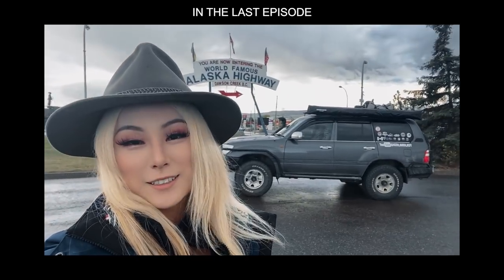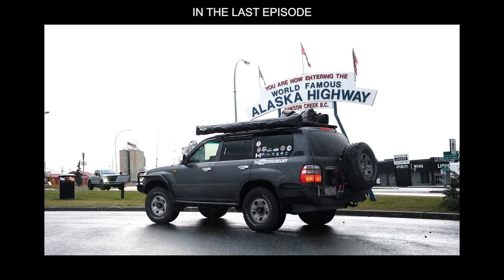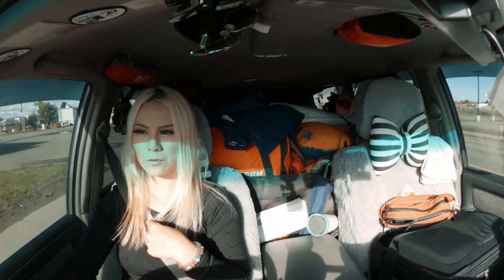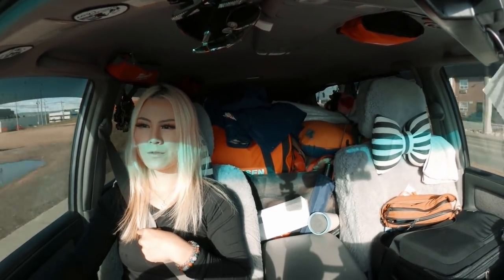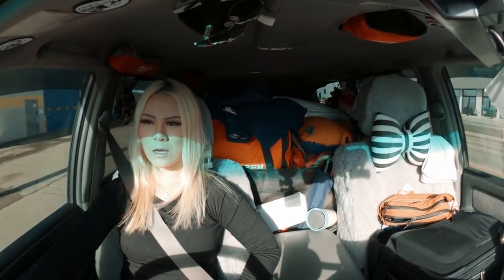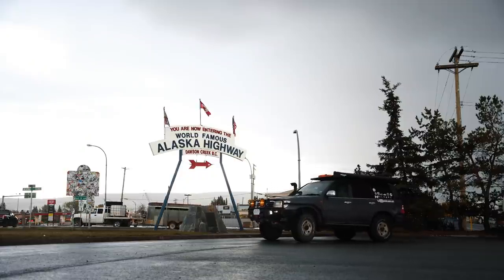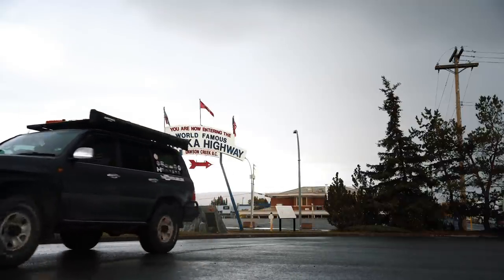So this is the beginning of, I guess, official beginning of my journey up north. Arctic Circle, let's go. Before we leave Dawson Creek, actually, there is another mile zero post in downtown we'll have to go check out. But this is more so just a photo area. We visited last time in the last episode. That was the actual measurement of mile zero.